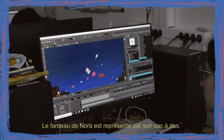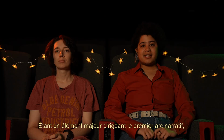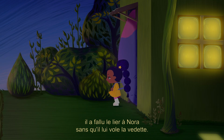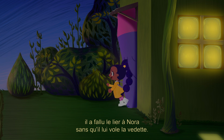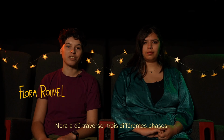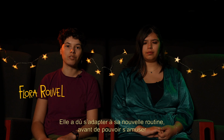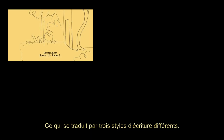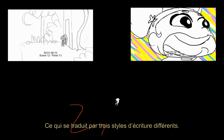Nora's burden is represented through her bag. Since it's a key element guiding the first narrative arc, it had to be a part of Nora's design without stealing the spotlight. Nora went through 3 different stages. She had to adapt to a new routine before enjoying the ride of her life and finally being able to express herself. So that means 3 different storytelling styles.